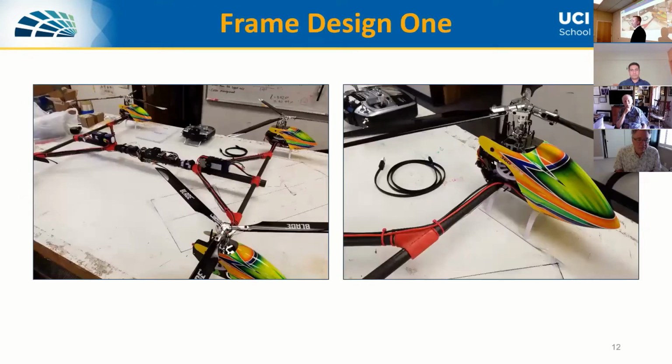This is frame design 1, and this was the initial flight frame. And really what I want to draw your attention to here are the strut braces that go from the fuselage about halfway out on the rotor arms. These strut braces were added prior to the first flight. The initial frame did not have these, but after installing the rotors, it was noticed that the frame vibrated at quite a low frequency, and there were concerns that this would be excited during flight. So preemptively, these strut braces were added to stiffen the frame and increase at least this particular natural frequency.